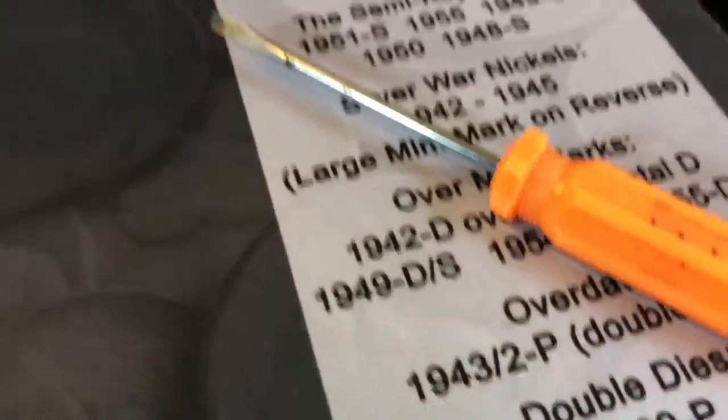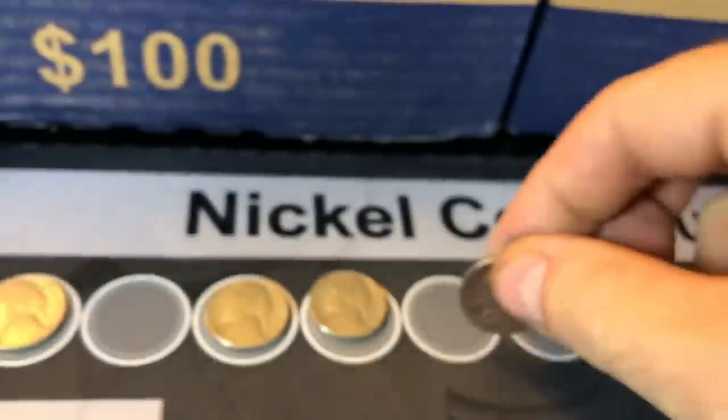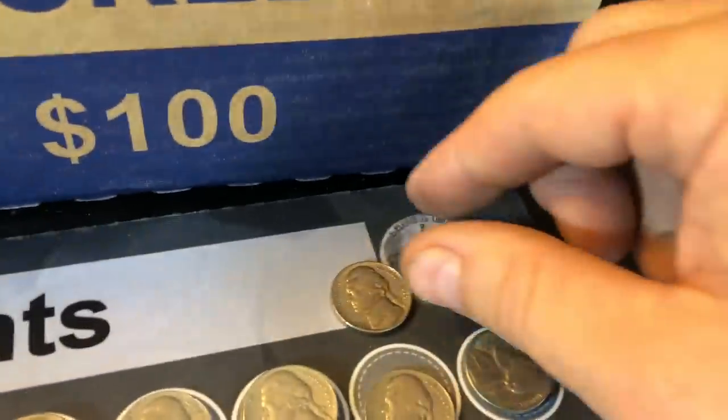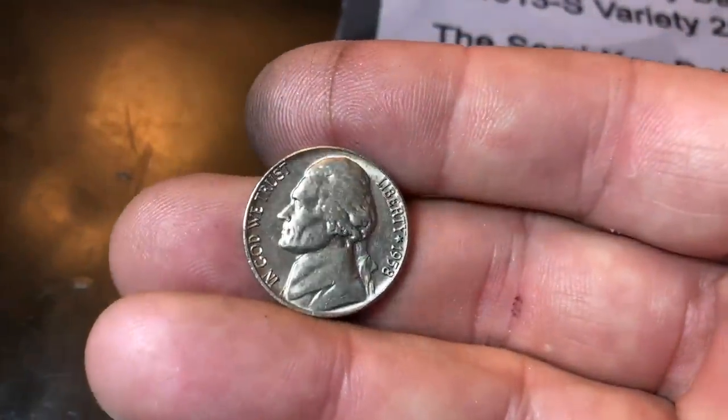It's a 49D, and a 49D does have a D over S over mint mark, but I don't see a D over S there. It is listed on my mat, 49D over S. That's not it, and even if it was, the condition is bad. But still another find.